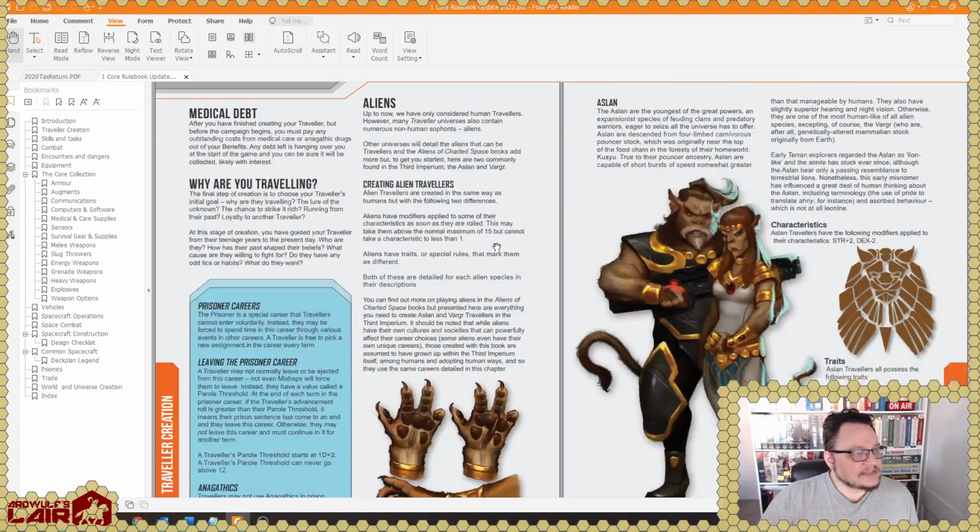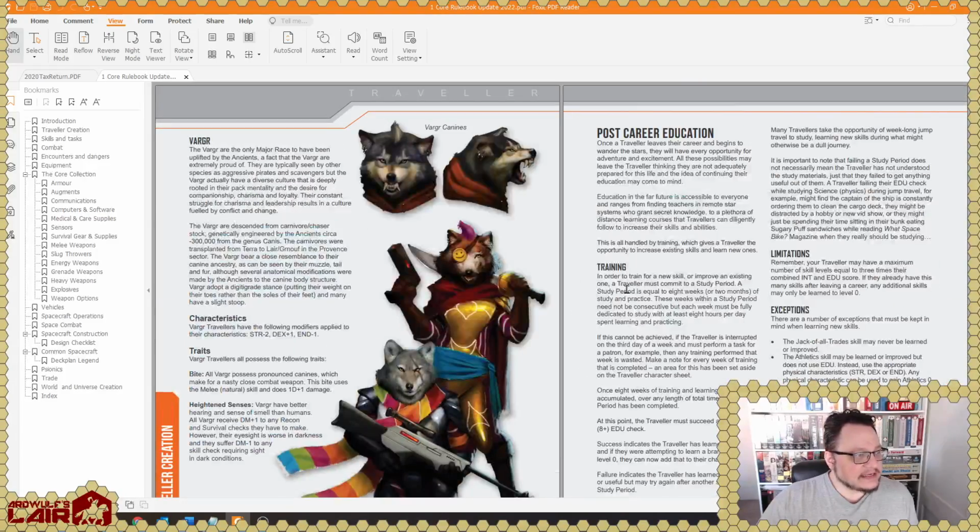Talks about medical debt. You do get some cursory rules for generating Aslan and Vargr characters for aliens. This could have been more complete. On the other hand, I have mixed feelings about this. On the one hand, I think Traveller is very human-centric by design. Aslan and Vargr are the two major alien races in Traveller that are relatively easy to play. It is significantly more challenging to play Hivers or Kkree, for example, or Droyne.